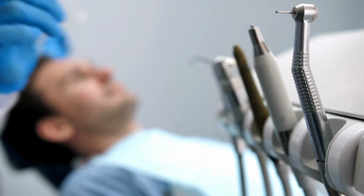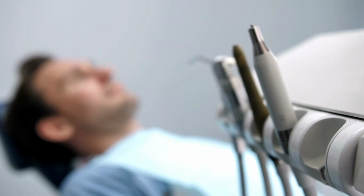So these are the temporary methods of pain relief at home. Of course, the next day you will see your dentist at his or her office or hospital to get proper treatment of the tooth, that is root canal treatment or extraction of that particular tooth.